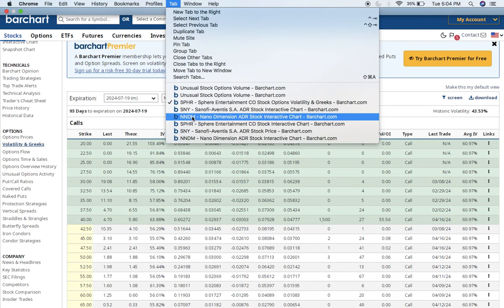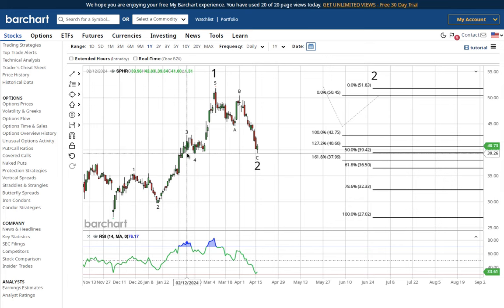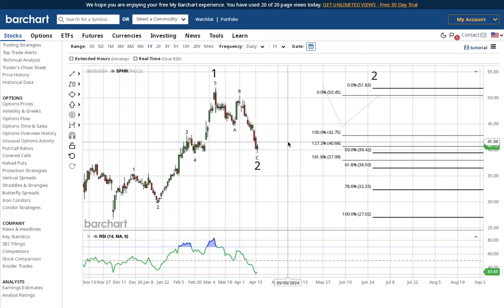Elliott wave. I believe Sphere Entertainment formed a 1, 2, 3, 4, 5 waves impulse. Real clean subdivision. An A, B, C correction ending at the 127 to 161.8% extension of the length of wave A, places wave B high, where wave C ends. These more volatile growth stocks, they're going to get closer towards that 161.8% extension number.